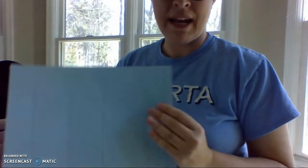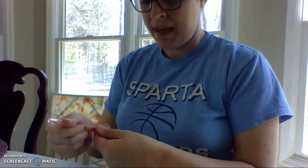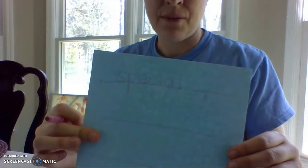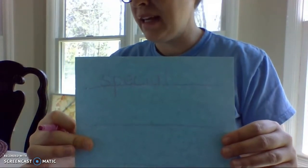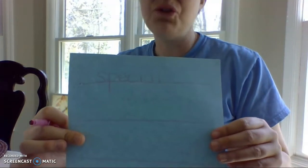Okay, so the last thing I'm going to do is turn my paper over, and I have some lines waiting for me now on this side of the paper. I'm going to try to write the word special using the letters that I know make up the word. So here we go. S-P-E-C-I-A-L, special. So there I have it now, once on the back. And I'm checking to make sure that I spelled it correctly. S-P-E-C-I-A-L, special. Good. I'm going to write that 2 more times.